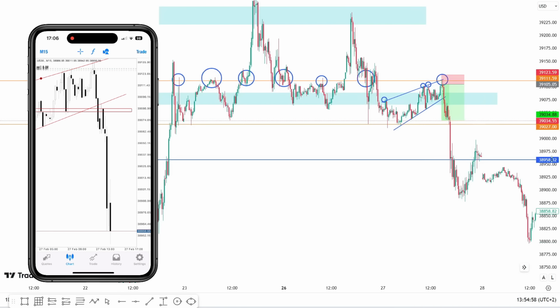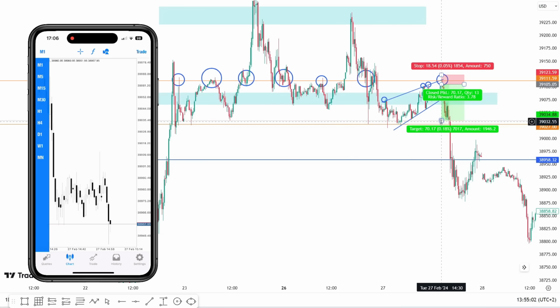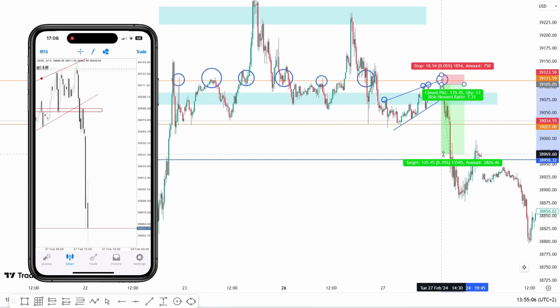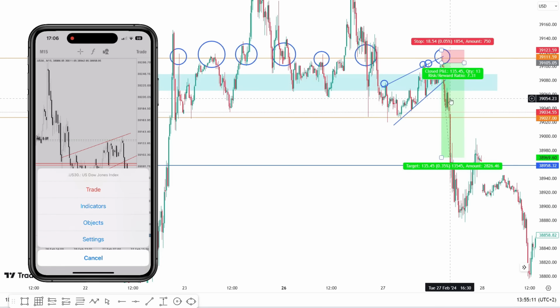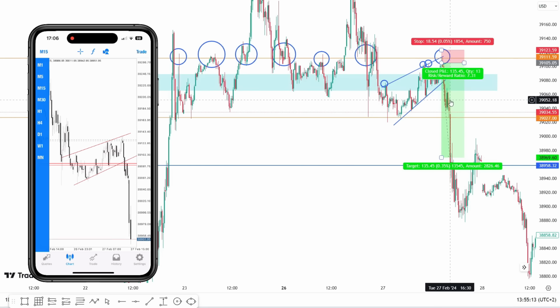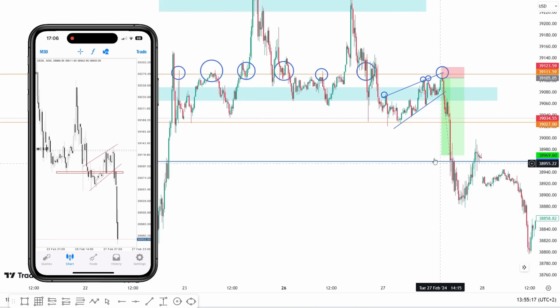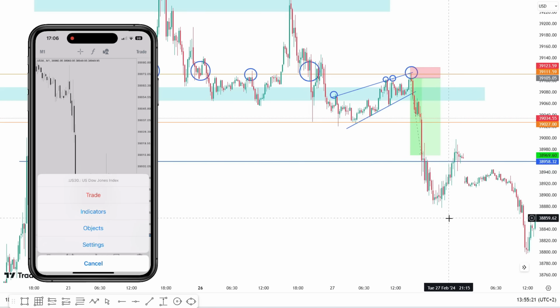So let me just zoom in. I think we took profit at 38973. So we took profit around this particular area before it actually touched our level. So this was a beautiful trade. It gave us around 135 points, and you guys can see that the market started consolidating a bit before actually going down.